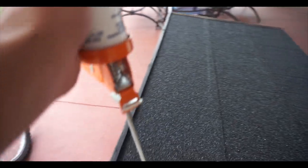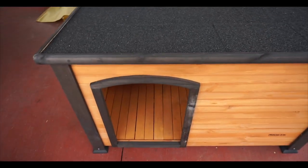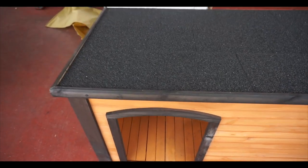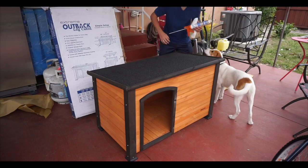The house already has a roof on. So now I'll be doing all these borders right here by the bottom. I'll be doing just the edges that are not really well covered up, and I'm gonna be sealing them up technically. So let's get on it.